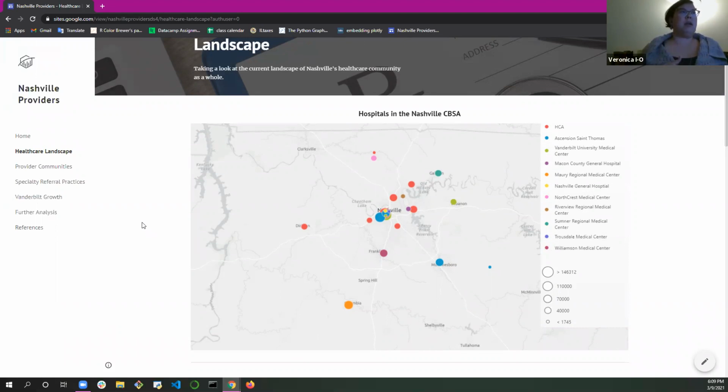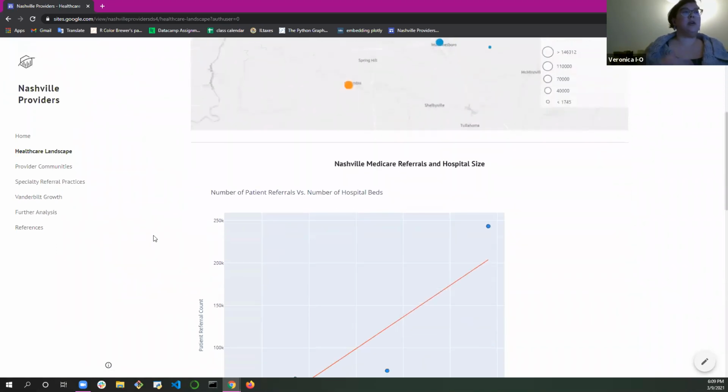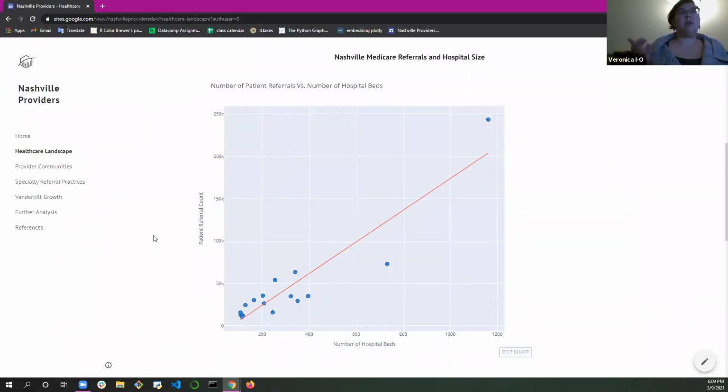In addition, we identified a number of hospital groups. So we will be looking both at the individual hospitals, like TriStar Centennial, as well as a few analyses which look at things at the group level, like all of HCA, encompassing multiple hospitals, for points of comparison. Savannah is going to be up next to give us a sense of how hospital size and Medicare patient referral volumes correlate, and continue giving us this high-level overview and introduction to our analysis.